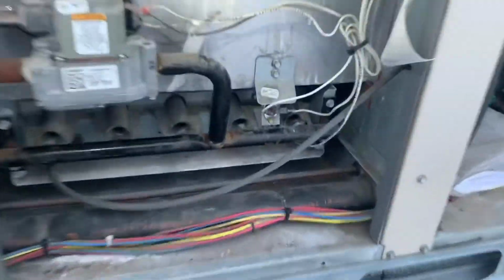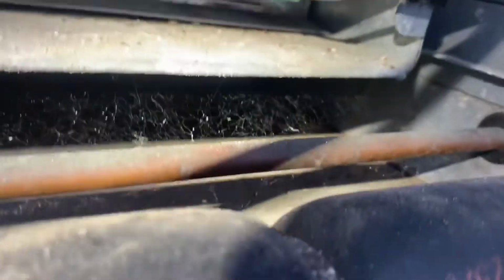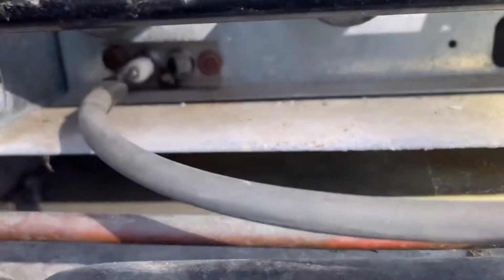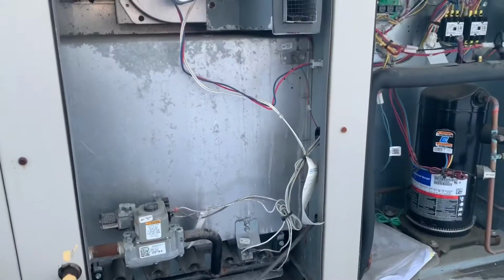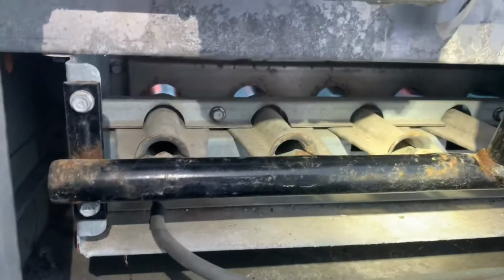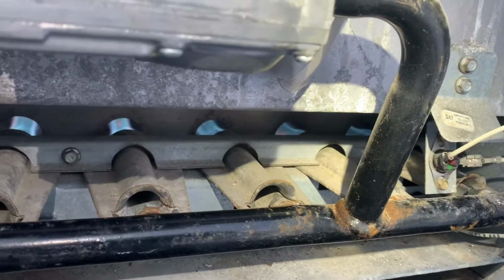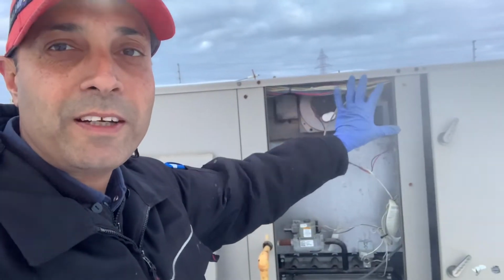So we change the new sensor here. You see the new sensor and new igniter. So we're going to turn the unit on and it's going to be up and running. So our heat is on, the system is working. Okay guys, see the exhaust is coming out here.